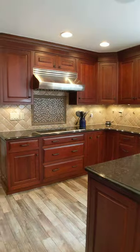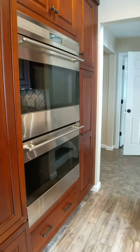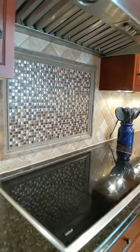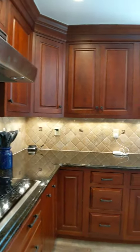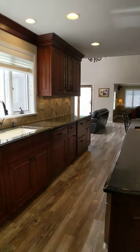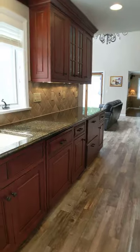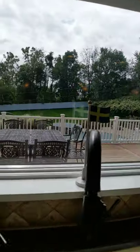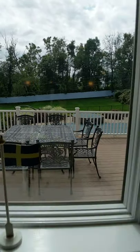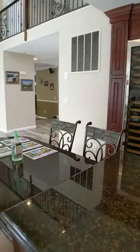Here's your kitchen, granite countertops, beautiful stainless steel appliances, double ovens, smooth glass cooktop, exhaust. Nice big center island. And here you overlook the pool and the spa in your backyard, which is all fenced in. And you have a wine chiller right here.